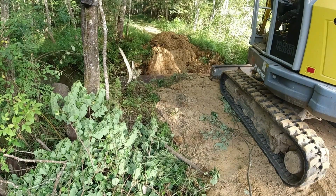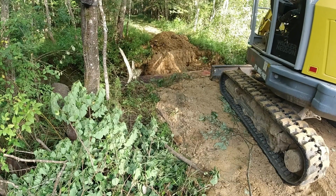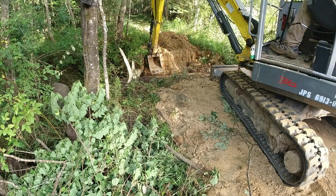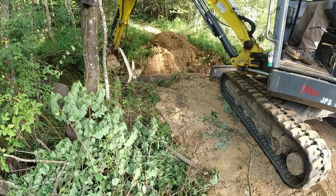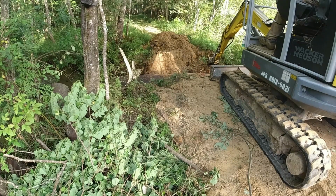So there's no problem getting it to go down the hill. It went real quick. It's sitting a little lower on the wrong end. The water comes from the right to the left, and it wants to sit lower on the right. So I kept trying to push some dirt under the right end and move it around until the right end would come up a little bit, which I did.